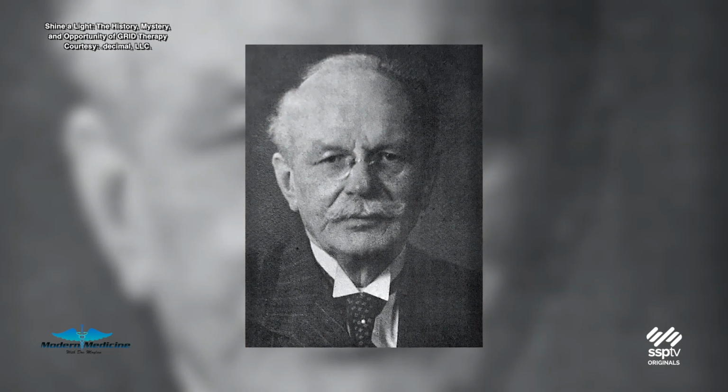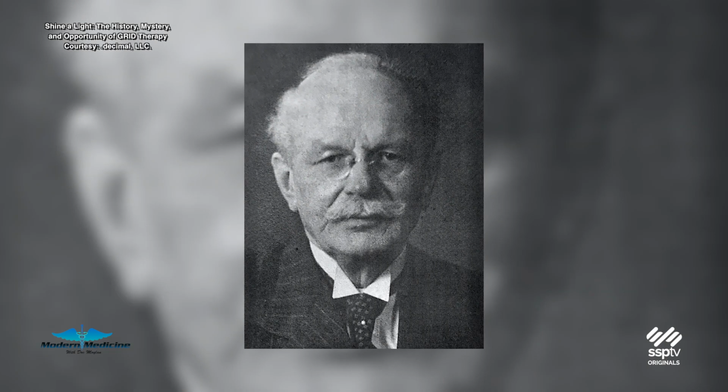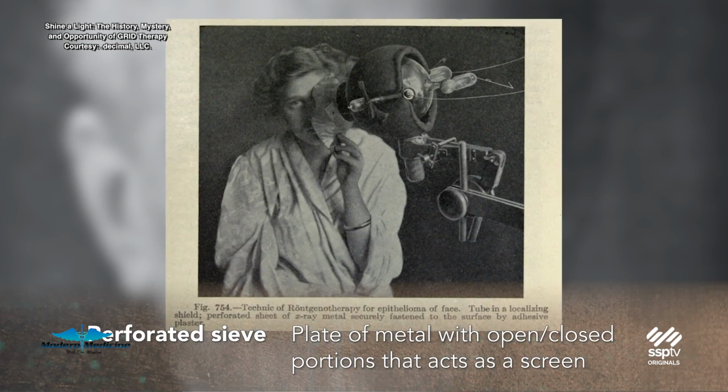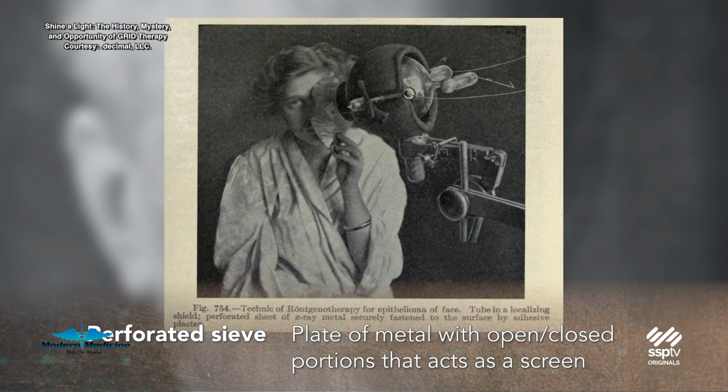There was a guy named Kohler in Germany who struck upon a plan of using what he called a perforated sieve. This is like 1902. Basically it was a piece of lead that you placed on the skin that blocked some of the skin area and left open some areas, and the radiation could be given that way.